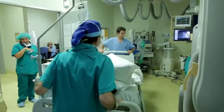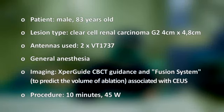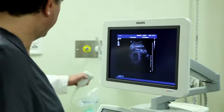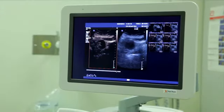The case is a male, 83 years old, now retired after work, and he has different comorbidities like hypertensive heart disease and diabetes mellitus. No previous interventions were performed, and a renal tumor appeared with symptomatology of gross hematuria and abdominal pain. On CT scan and ultrasound, we observed a nodule of 4 centimeters.